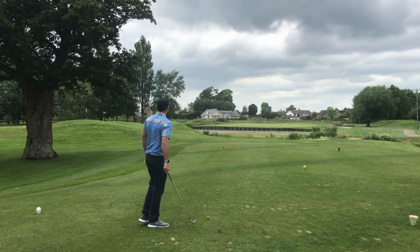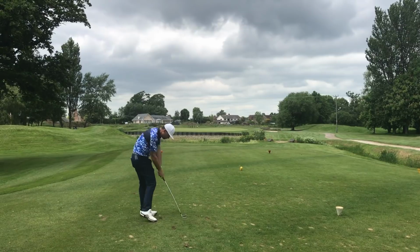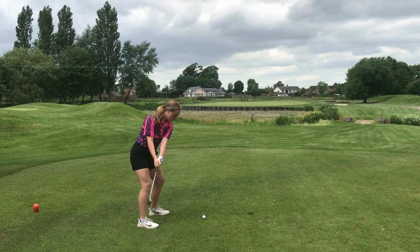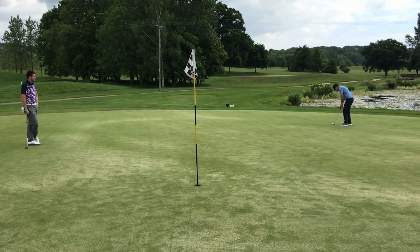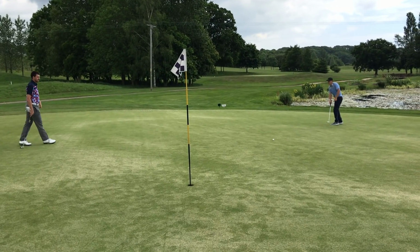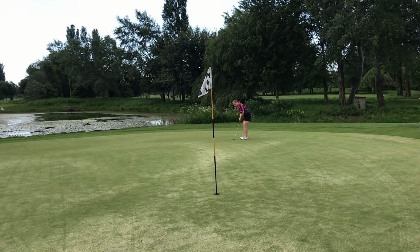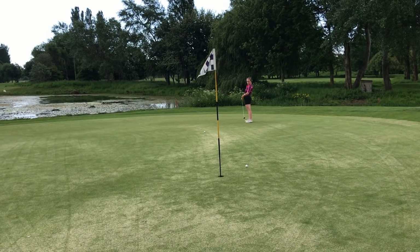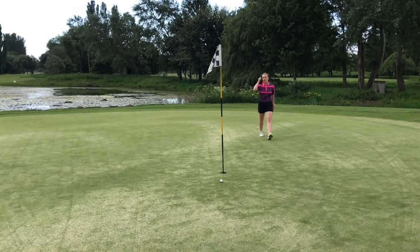Nice little knockdown shot. Be the right club. Yeah. Oh, what a super putt. Nice weight.